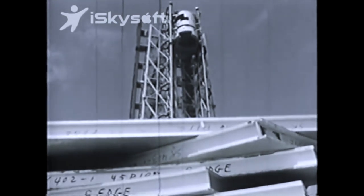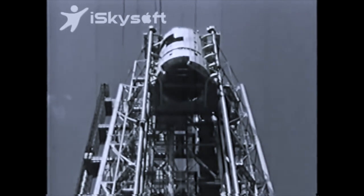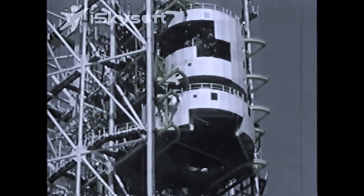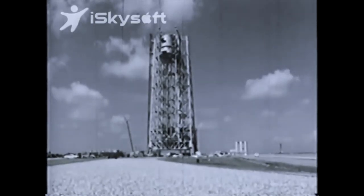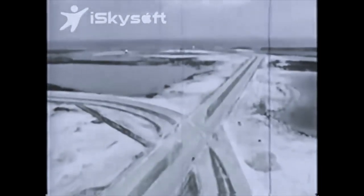The forward side of the mobile service structure was equipped with 5 clamshell platforms, which completely surround the rocket while at the launch pad, providing access to several levels of the vehicle and spacecraft for final servicing. This tower also is moved to and from the launch pads by the transporter, even in winds up to 45 miles per hour.